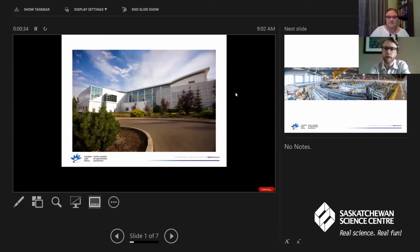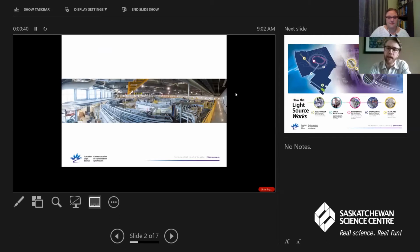So this is the exterior. In lieu of taking you inside for real, I will show you a very cool panorama of the interior. So there's two levels. The level that I'm showing this photo from is the mezzanine level, which overlooks what we call the experimental hall. So this is a big picture. There's lots going on, but all of the tubes and such that you see, that basically defines the storage ring.